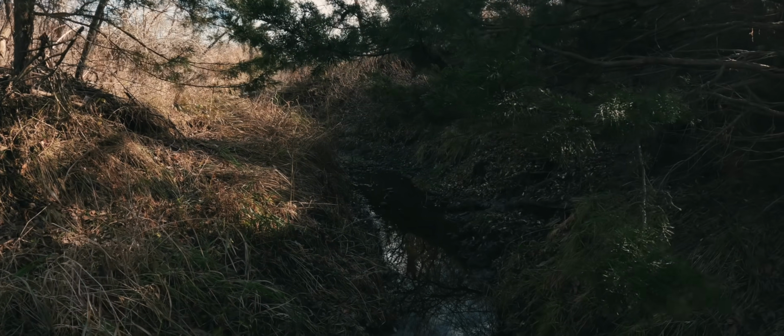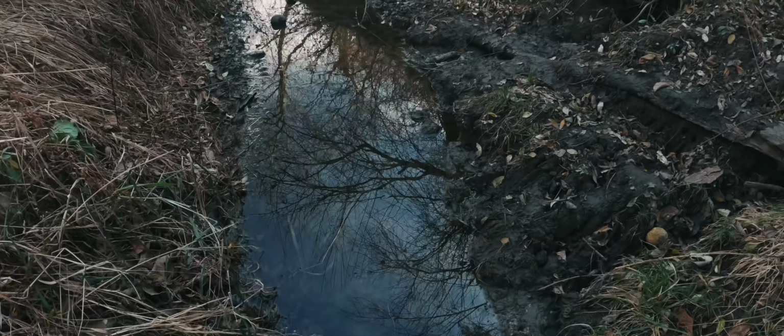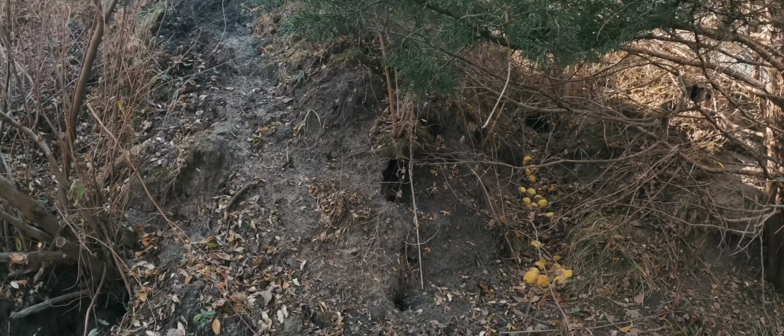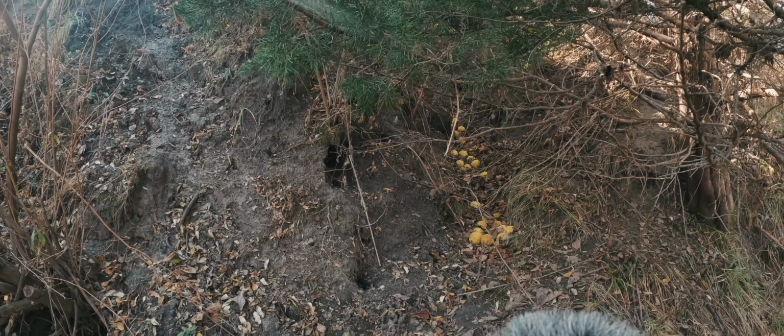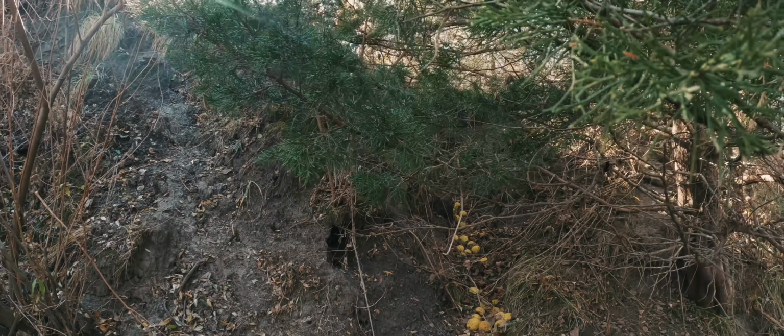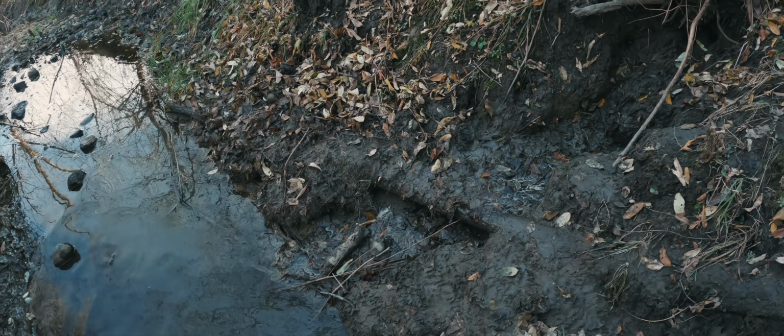Alright, coming up on another place where water comes down. And that is the cave area. You can see it back in there, that's where I was. And this is a lot farther down here than I anticipated. You can see this is running right here.